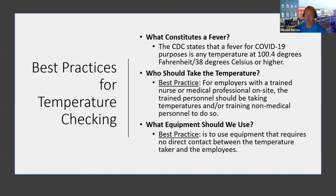And if you don't have a trained professional, then you ought to put in one of your managers, someone at the managerial level or higher, that can take these temperatures. You don't want to just pluck anyone out of the crowd and say, this is going to be your job today. There are some companies out there in Mount Airy that are offering this as a service. So there are different ways to go about doing it. There are a lot of furloughed nurses out there. You could potentially hire a nurse to come in and help take these temperatures. So a lot of ways to do it.